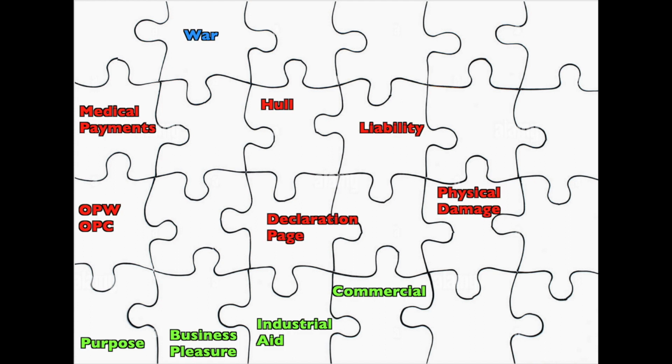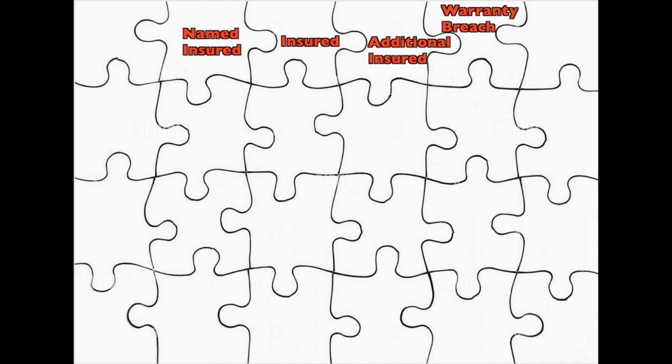Is it involved where it can be damaged by war? Now that's an add-on as well as the terrorism risk you can add. Those are add-ons that you have to require. They're not part of a standard policy. Then we have the person who the policy is named for, usually the person who pays for it. Then we have who's insured by the policy. Could be the named insured, could be additional. We might have a dozen additional people to insure.